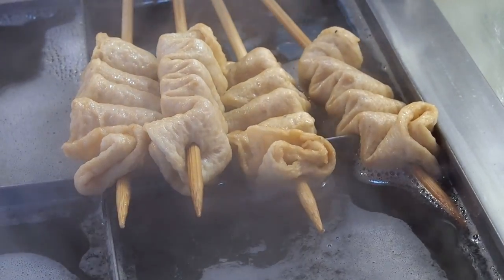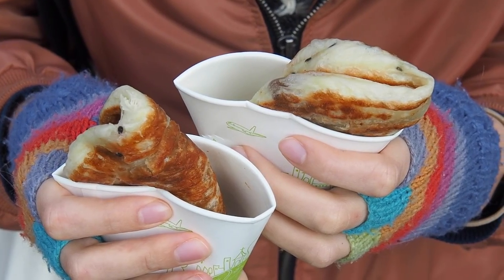A prime example of that is when we had odaeng. Normally I picked that up elsewhere for maybe 500 won, whereas here I paid 1,000, so I paid double. But there were some treats that I had that were exactly the same price, including the Hotteok, which was 1,000 here, also 1,000 in most other places.